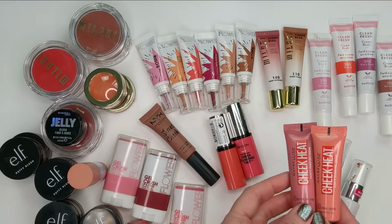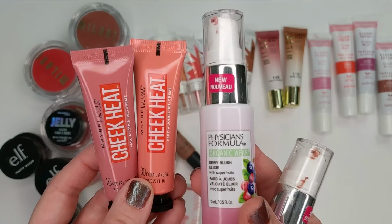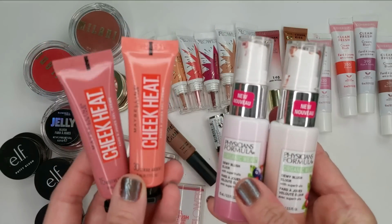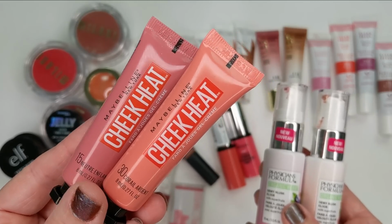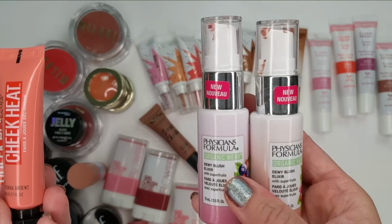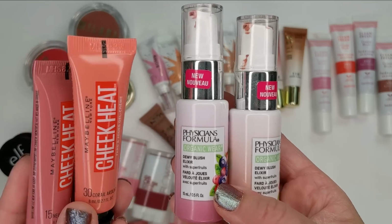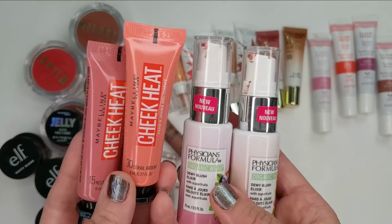And then the last two cream blushes that I have in my collection are ones that if I wasn't a YouTuber, I would have decluttered a long time ago, but I keep these around because sometimes I like to do comparisons or talk about certain things maybe that I didn't like. And these would be that. This Cheek Heat from Maybelline, I thought these were too sheer. They hardly showed up. I had to pile them on just to get them to show, and then they felt really, really sticky. And these Physicians Formula Organic Wear Dewy Blush Elixirs, they just felt too sticky. And I feel like I'm alone with that because so many people raved about them on YouTube. I just don't like them at all. So, like I said, I hang on to them just for video purposes, but I don't wear either one of these.